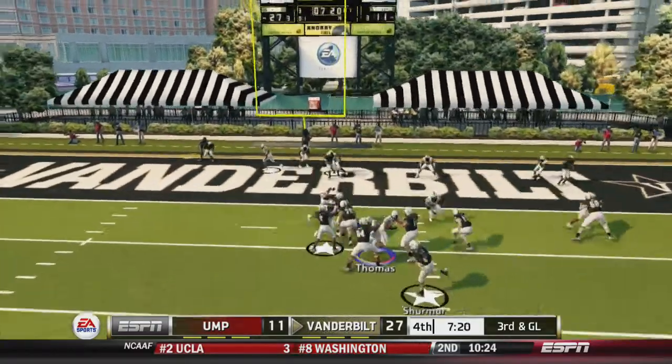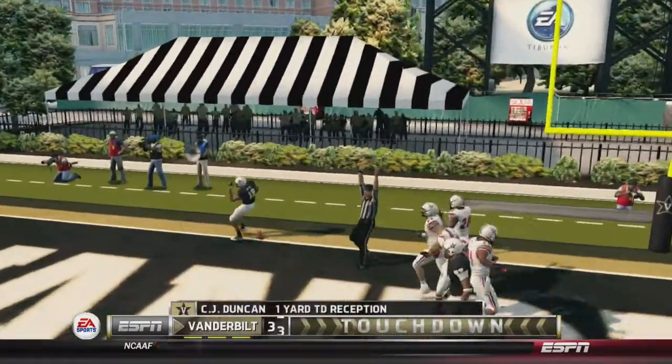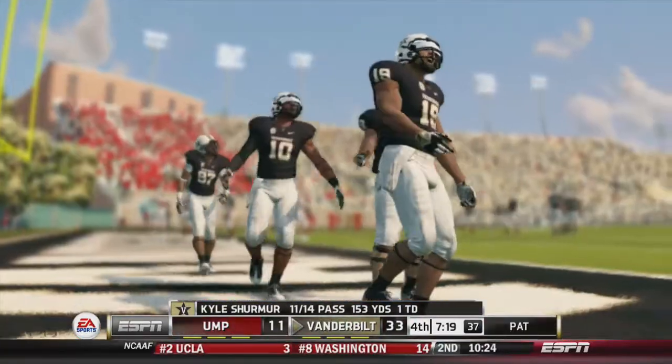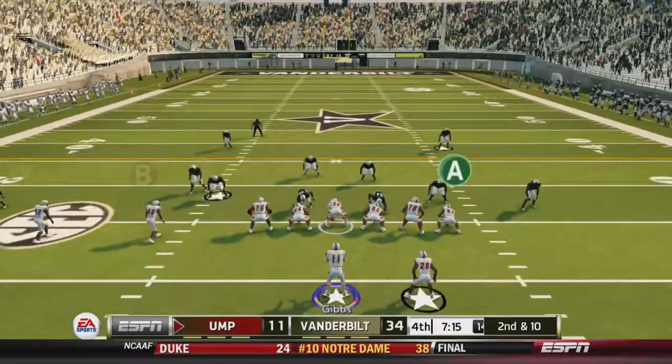It doesn't make a huge difference as it will be a 3-score game no matter what, but it's a touchdown for CJ Duncan in the back of the end zone, and that'll extend it back to a 3-score lead.